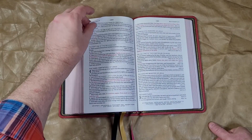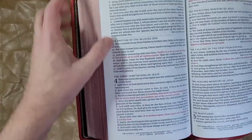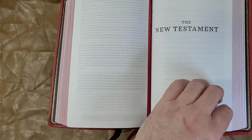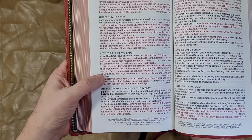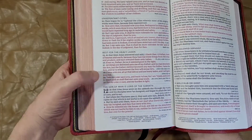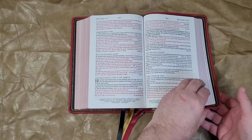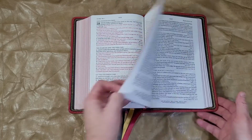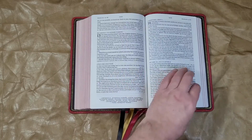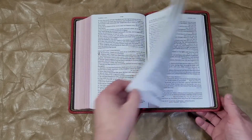Paper is opaque and easy to turn. Text is printed with line matching. There's the red letter. That's a good dark red. I like that red. It's easy to read, easy to see. I have no issues reading this. It looks excellent. Highly consistent in both the red and the black.